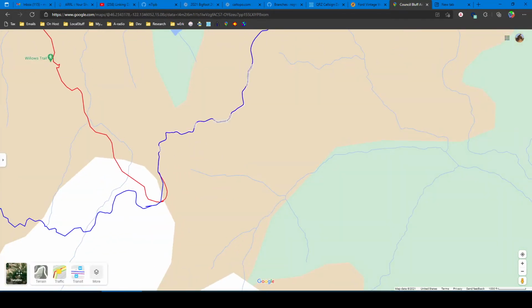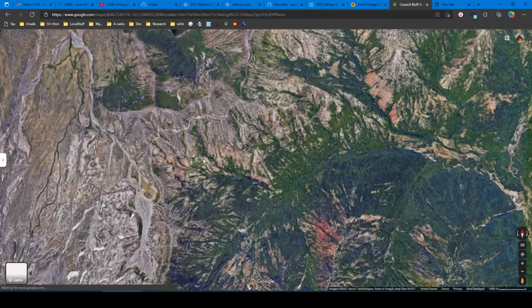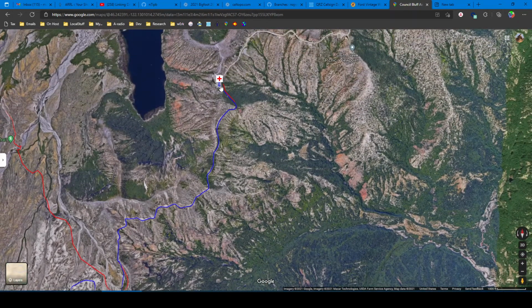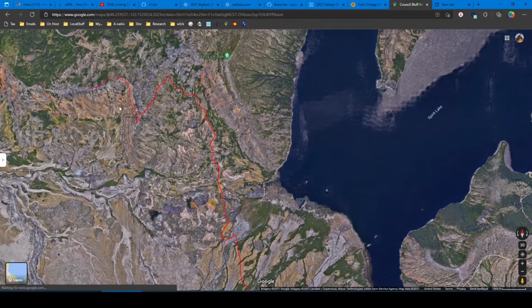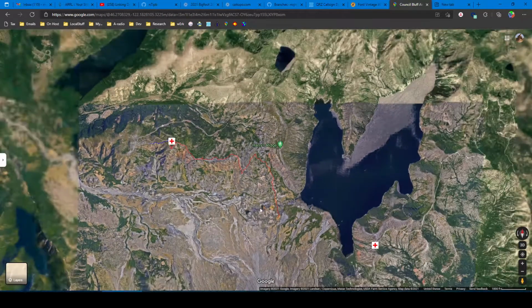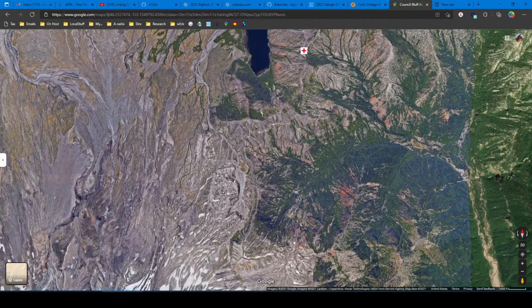When you get in here, we'll look at the satellite view. You'll see that when you get to Windy Ridge, here's the parking lot up here, and there's this huge long spur that the runners have to go down and then return on in order to head over to Johnston Ridge, which is a little plus sign somewhere. There it is, Johnston Ridge. Okay, so let's wait for it to redraw again.